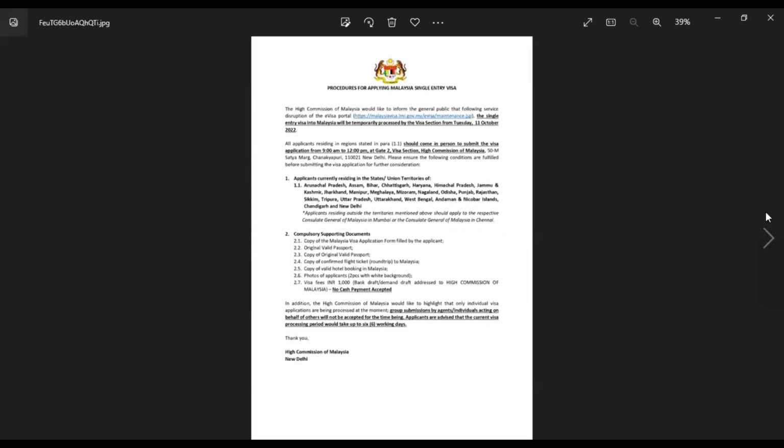I'm not sure when this website would come online. That is this website, the Malaysia eVisa, currently under maintenance. This particular website, till the e-visa URL, I don't know when it will be up. So until the website is up, you will have to follow this process to avoid your trips getting cancelled.